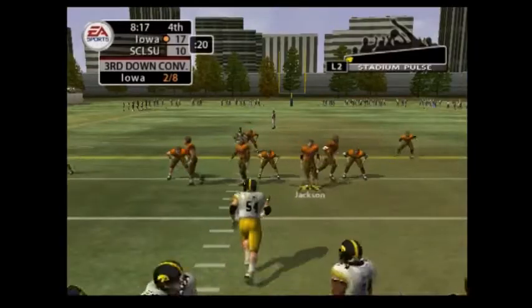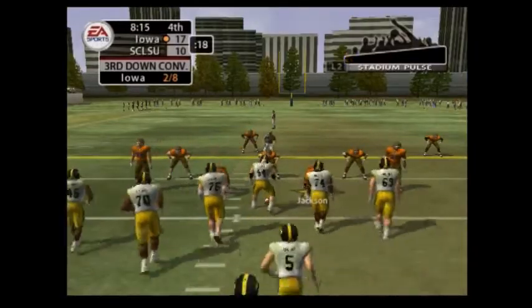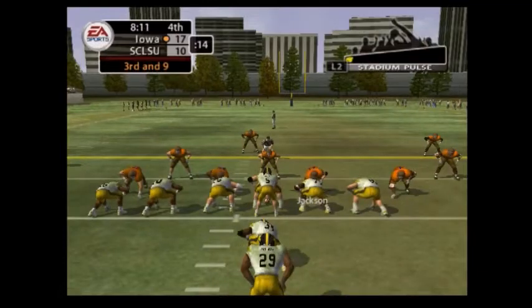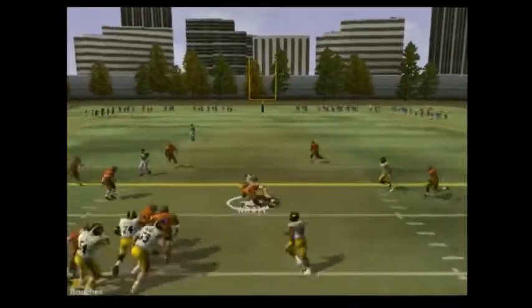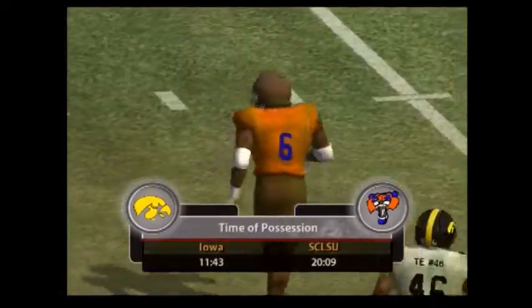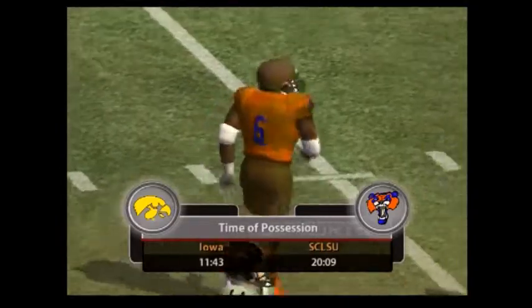It's third down and nine to go. Ball on their own 36. Iowa sets up in the I. Dumped this one off. Dunbar brings him down. And that was a nice stretch for the D there. Yeah, they really cranked it up a notch on that series.